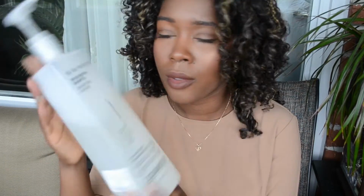I've also seen it in Marshalls as well, so I'm pretty sure they have it in places like TJ Maxx. It just cleans your hair really well without having the sulfates in it. So this is Curly Girl approved and also EyefourStyle approved. I really like this one.